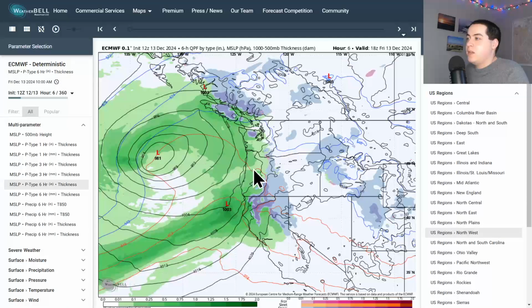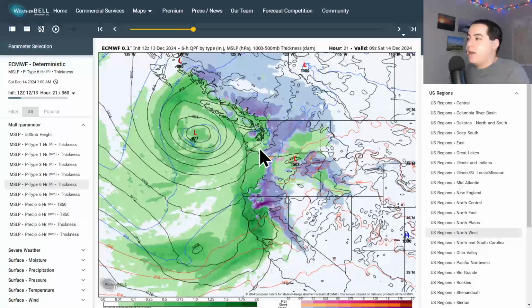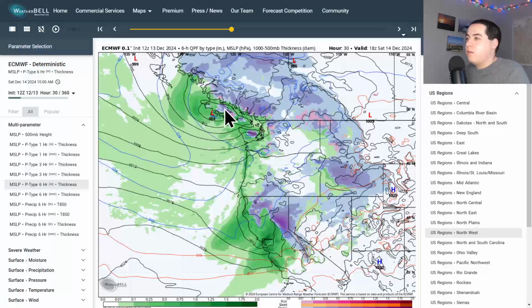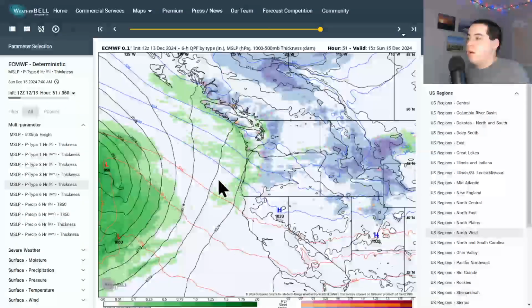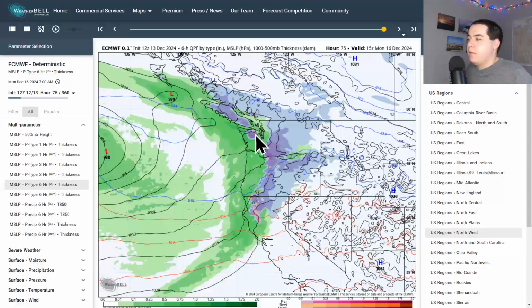Taking a look at precipitation here, you can see this storm spreads rain through the area today, and that continues, turning a little bit more showery tonight, as the front moves through as the storm arrives on the coast. And you can see we have showers continuing through Saturday before our next frontal system moves into the area by early Monday, bringing more rain and mountain snow.